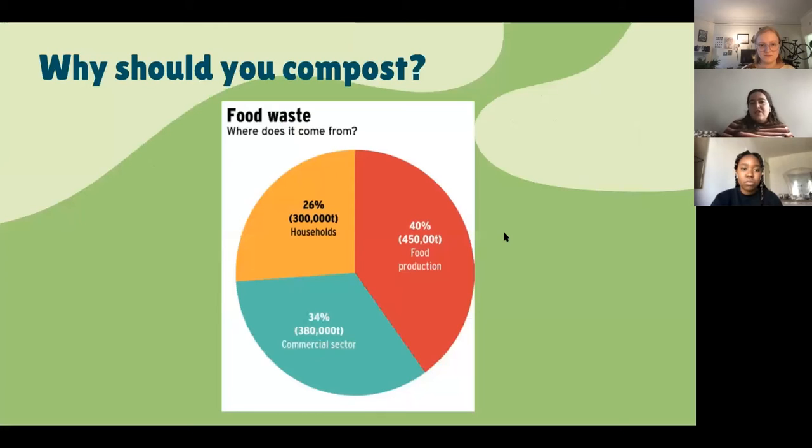And then why should you compost? Why is this important? As people that care about sustainability, some of you may know that sometimes it feels like big corporations are making all the issues in the environment. It's really hard for individuals to make important change. But food waste is actually an issue where individuals can have a really large impact.